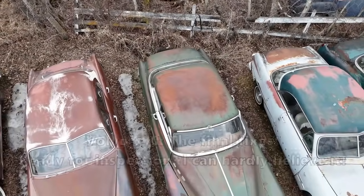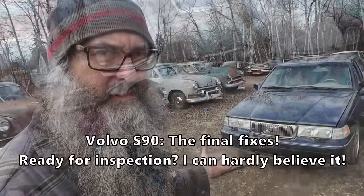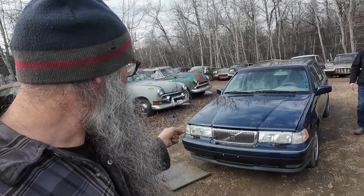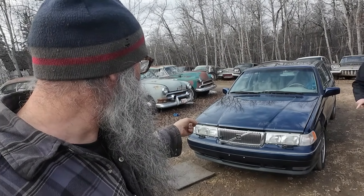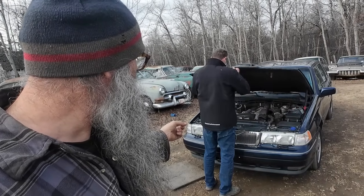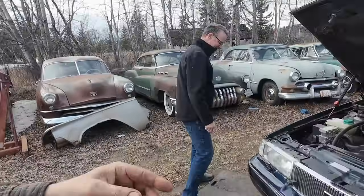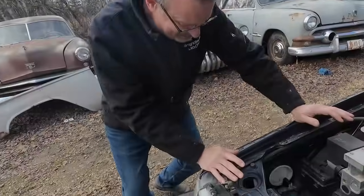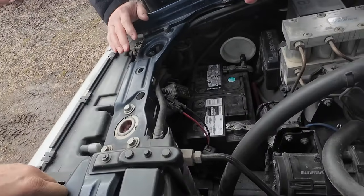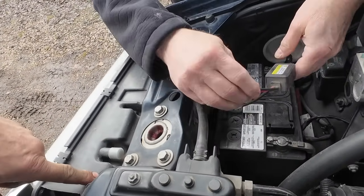Right, Ashley's here, and we're going to do the last couple of things on the old Volvo S90. Somehow, lift that up, and you'll see that somebody has put a hot, what are those called? HID or LED or whatever? HID. Somebody's put on one side. Which is always a good look. Yeah, when one side of the car looks totally different than the other. So it's got this goofy thing in it here.